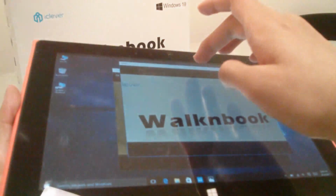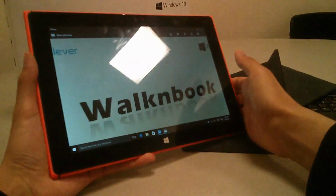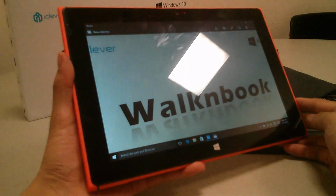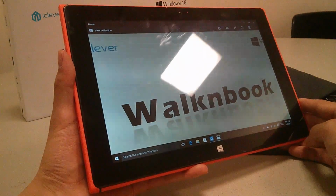I can then tap on here to look at the images I've just taken, edit them. Of course, if I have more extensive software installed, I can edit it even further, zoom in, and it just makes for a very decent camera experience if you are looking for a camera, although it really isn't the main focus of a tablet like this.